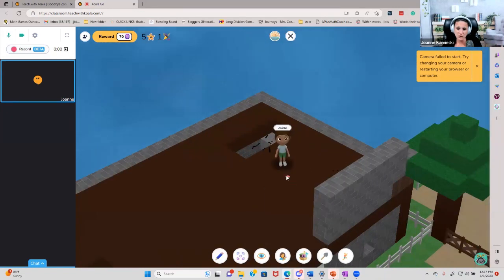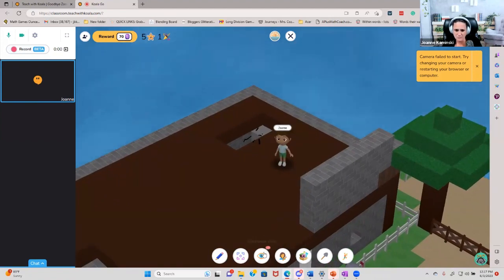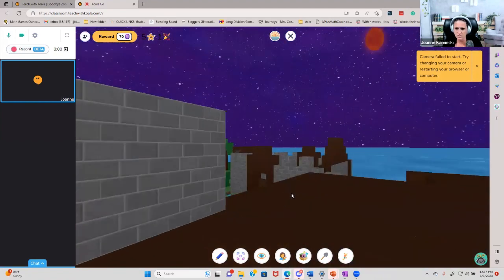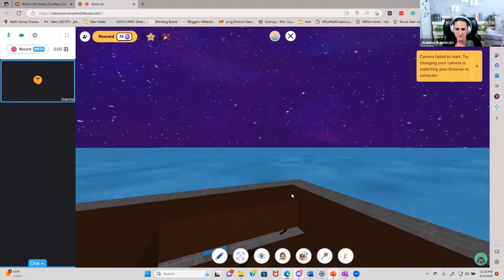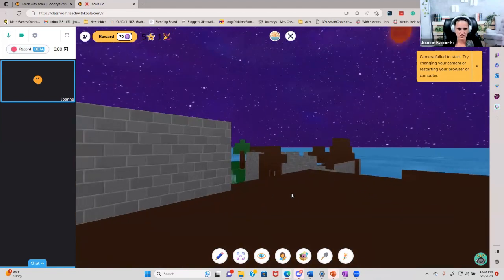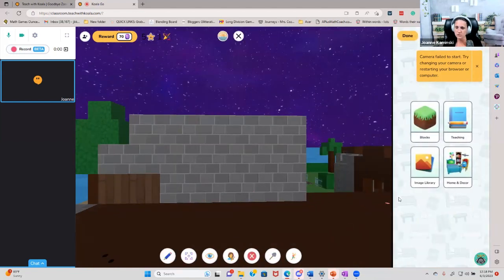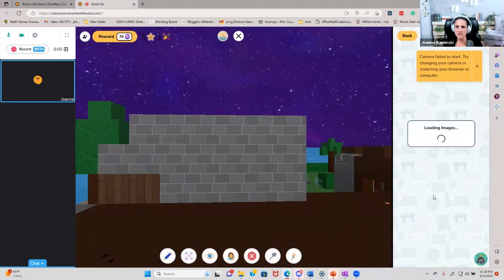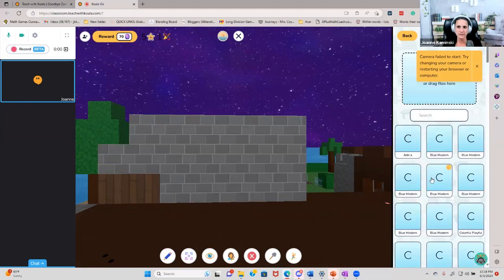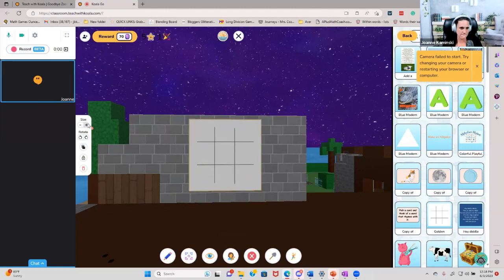So I'm going to click off on this. And I'm going to show you just real quick how easy it is to play tic-tac-toe with your students. So I'm going to come back to my first person view here. It's a lot easier to move around inside of this world on the first person view. But I can take this wall that I just created, and I can put anything on there that I want to put on there. So I'm going to go to Image Library, and I just recently uploaded a tic-tac-toe board that I had just created inside of Canva. And I can make it as big as I want. Just add that plus button there.